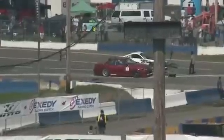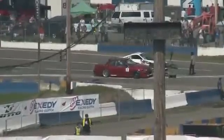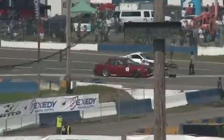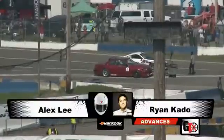But I think Kado's line and his aggressive flick down into that left turn, I mean, he was just almost door to door. I think that's probably going to seal it for him. Unanimous decision. Ryan Kado gets the win.